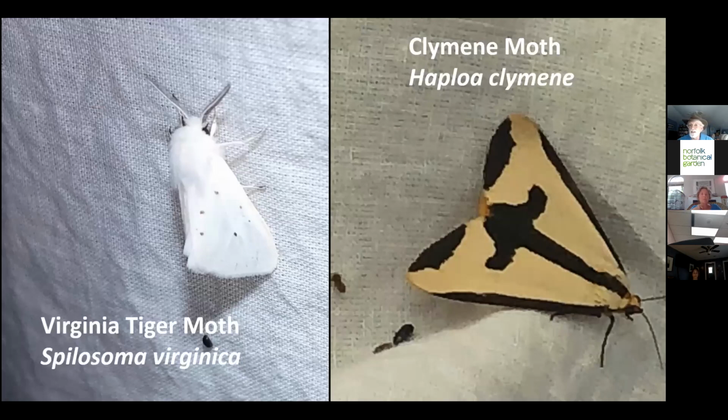The Diacrisia moth has that interesting cross pattern to it. I've seen these in the day. I'll walk through some grasses, I'll take a hike, and a lot of times I'll disturb them and they'll come up flying like that, but they are attracted to lights.